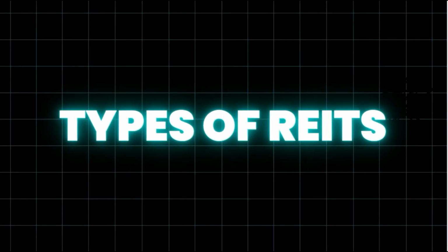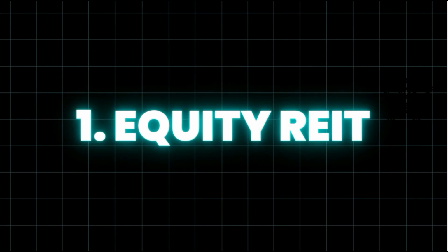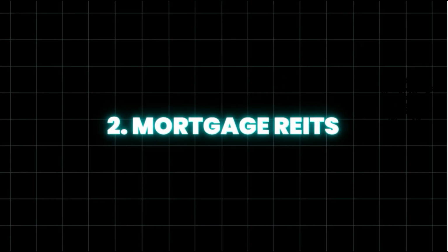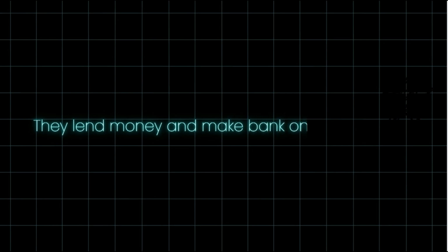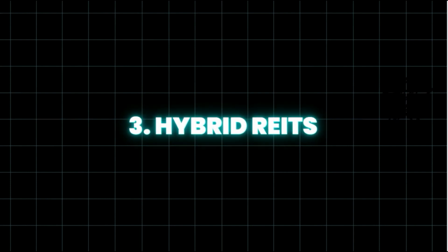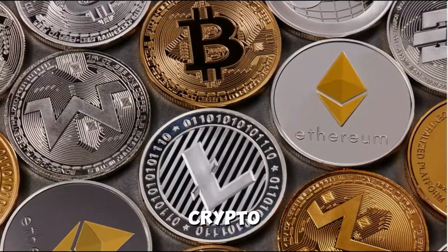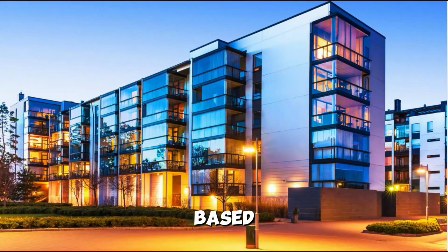Now, not all REITs are created equal. We have got the equity REITs. They own physical properties and make money by renting them out, like shopping malls, apartments, and warehouses. Then we have mortgage REITs. These guys do not own property, they lend money and make bank on interest. More risk, more reward. And lastly, we have hybrid REITs. It is like a little bit of both, because why not hedge your bets? Some REITs are like blue chip stocks. Others are more like the crypto of real estate, swinging widely based on interest rates.